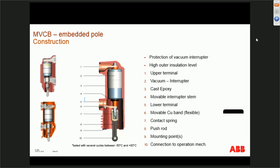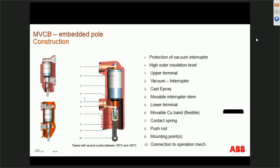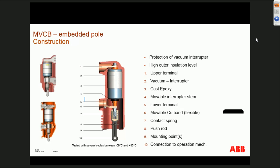So the basic design of the pole assembly is you have your vacuum interrupter, which is embedded into an injection molded process, either in an epoxy resin or a thermoplastic type cast epoxy, which affixes the vacuum interrupter in place, so that you can move the movable stem below during your operations. Below your movable stem, you have your contact springs. Now, your contact springs have an extra 4 millimeters of travel, which compensates for the 1 millimeter of wear of the contacts. These springs keep the correct amount of force on those contacts, even if they were to exceed 2 millimeters of wear, just in case, but they don't, of course.